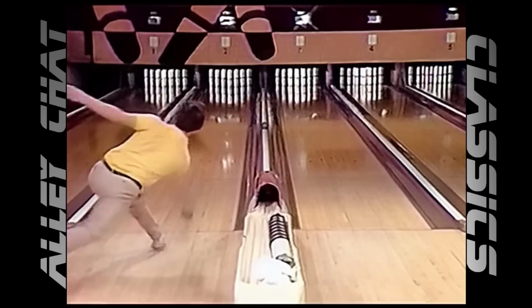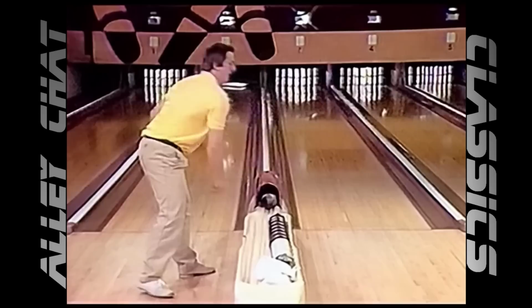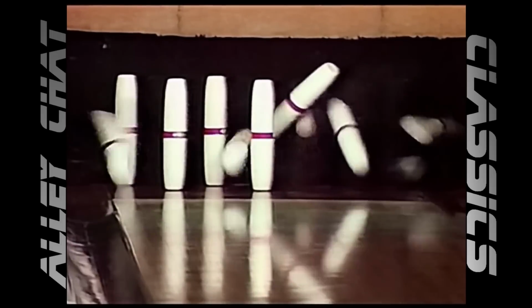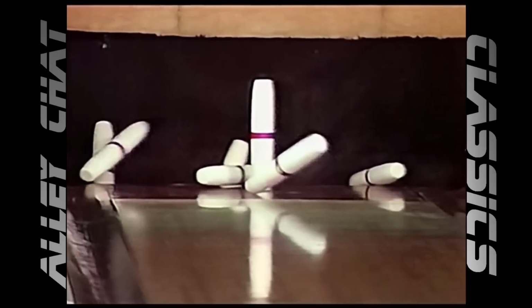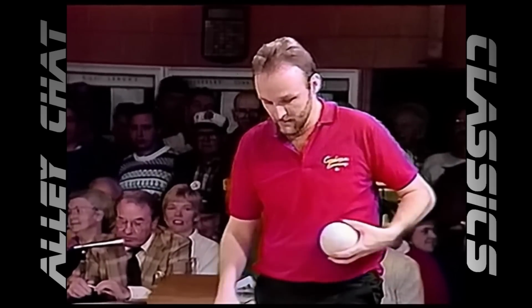Among those who are here rooting for Tom are his brother Mike. He has two strikes in a row. As I started to say, his brother, another excellent Candlepin bowler, has been many times on our program, Mike Morgan, and another of our former champions, Al Lacey, here rooting for Tom.